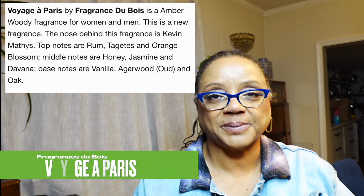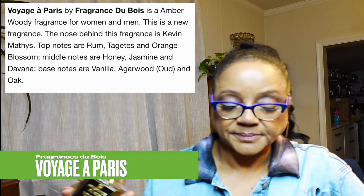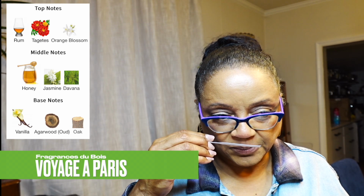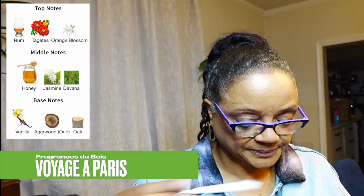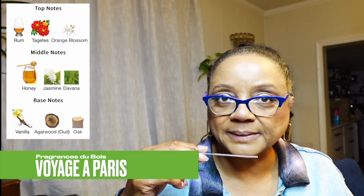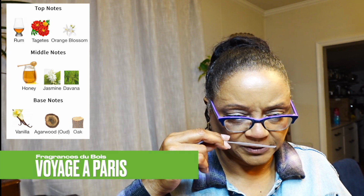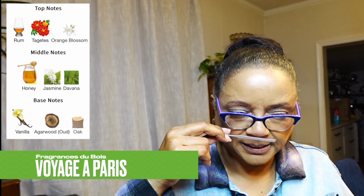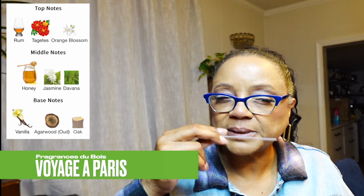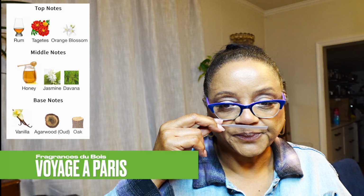That hasn't changed. Oh, another Fragrance du Bois, Voyage à Paris. Now this I believe is my newest one. Oh, this definitely comes off not fruity at the top to me. There was definitely more of a herbal note to it. Is it honeyed? I can see there being a honey note in there, certainly, but definitely I'm getting more of the herbal tint. It's very nice.